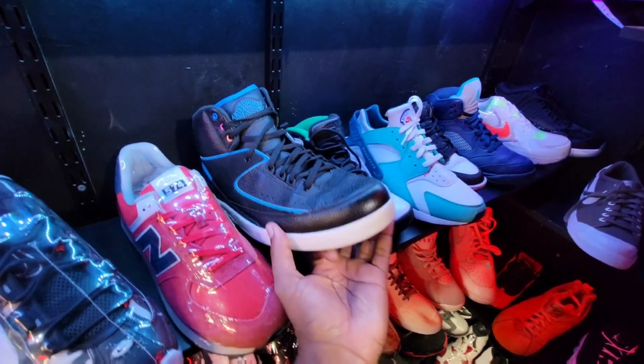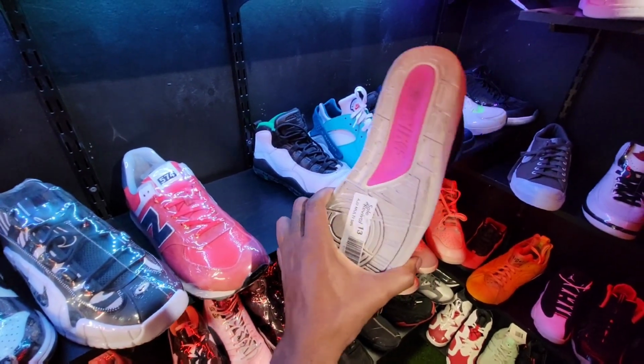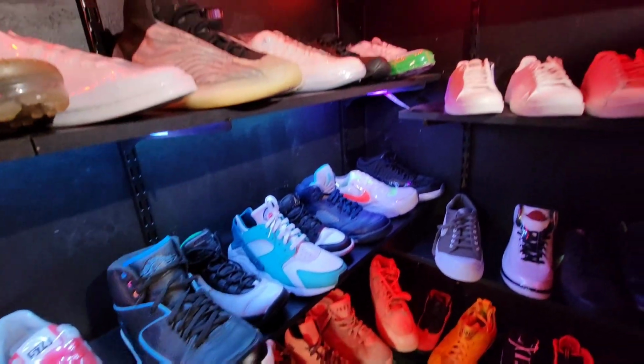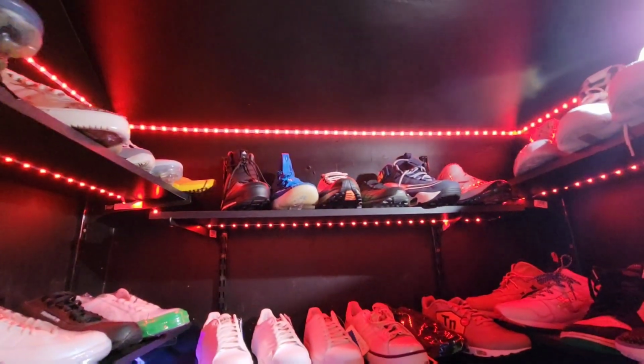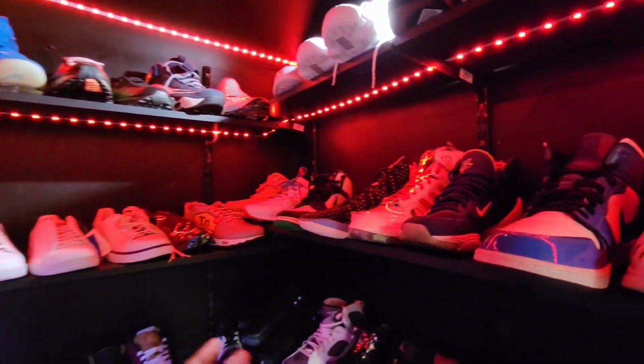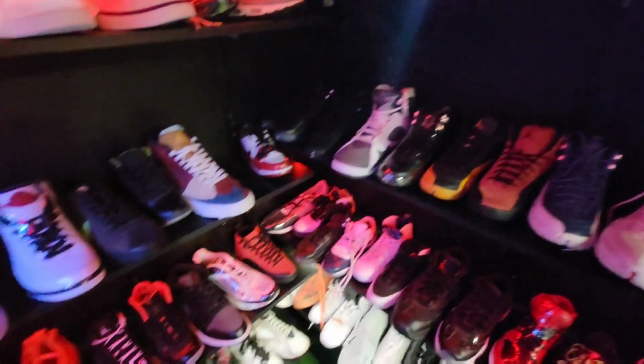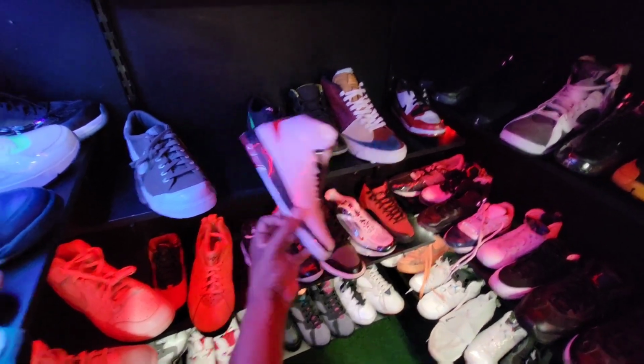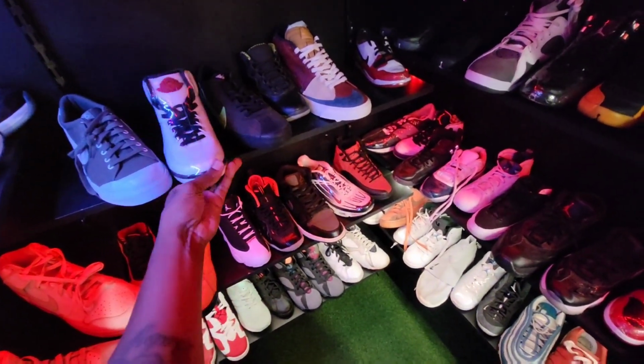Jordan 2s, this definitely looks like a size 13 right here. Size 13 for 95 bucks on these Jordan 2s. You guys can take a look at some things. If I missed it, let me know what you guys see in here. But there's a lot of dope stuff in here for $95 or less. Chicagos, looks like grade school.